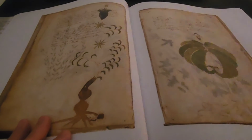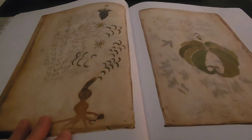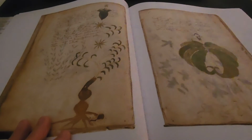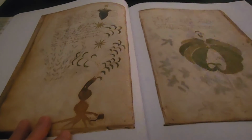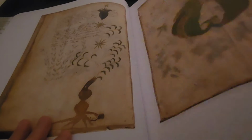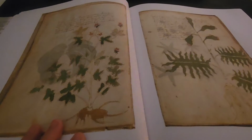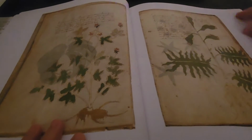until the troops of Victor Emmanuel II took over Rome, not the city. Well, I guess Rome is the city, but I was trying to be more specific. Took over Rome and annexed the Papal States. So the book was likely held in the Pontifical Gregorian University.